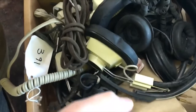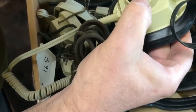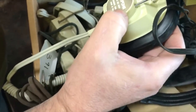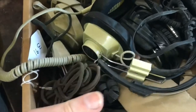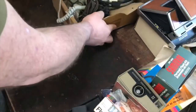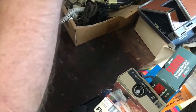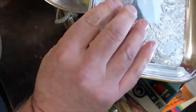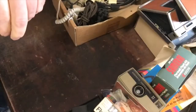We got some headphones of all kinds. Some telephone headphones. These are caliphones. These might be okay. And there's a realistic. Yeah, I'm not sure. I'll have to get digging a little bit online, I guess. Some scrap. Scrap copper by the looks of it. Silver plated copper plates. The scrap pile.